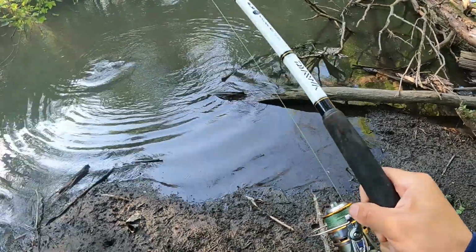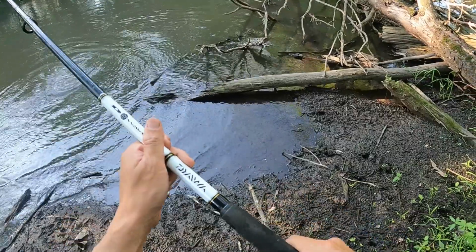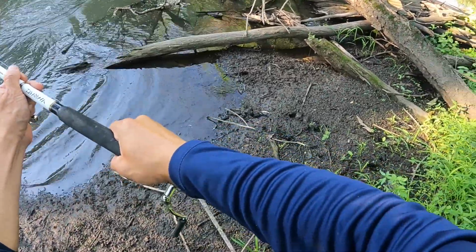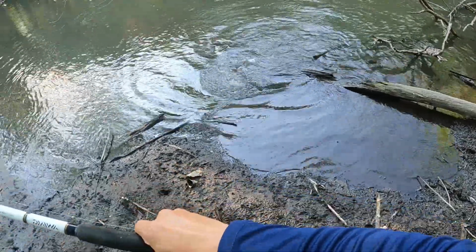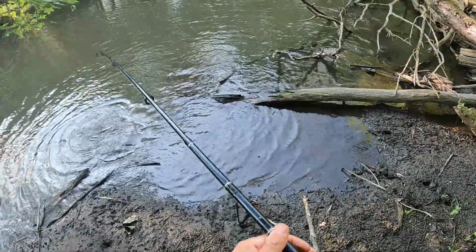Is it a flathead or a channel? Dirty channel or a mighty flathead? It's a dirty channel, I think. Yep. No, not in there. It's a channel. It's not a big one either, but I gotta just avoid it going in the branches. Channel gato fish. Very nice, very nice.